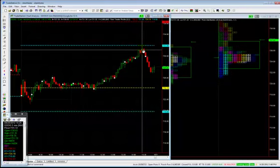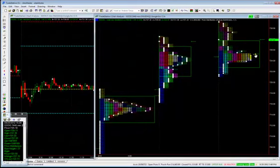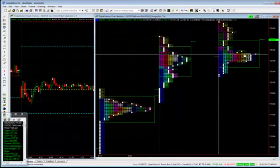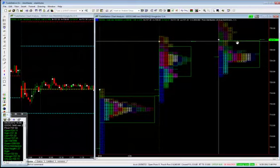High of the day, 731.35. So a 10-point range today in Google. Once again, let's look at point of control. Market profile. Point of control, 725.25. Value area low, 722.75, and the value area high is 731.